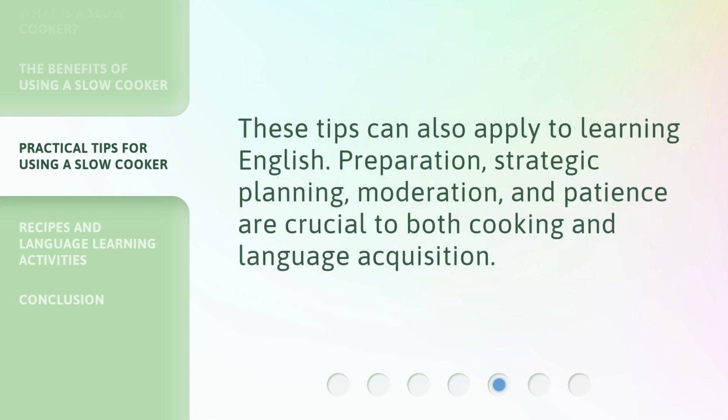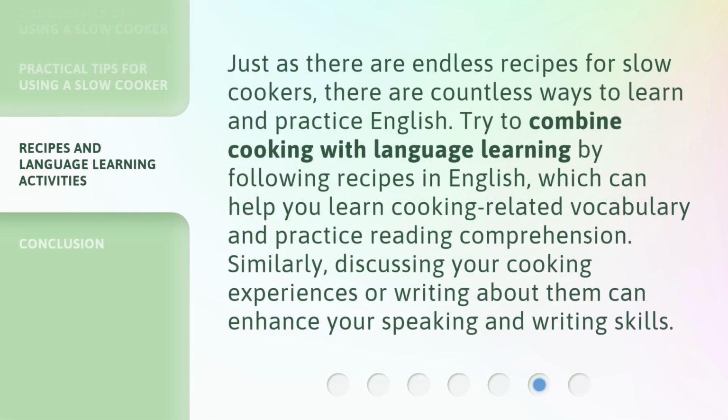These tips can also apply to learning English. Preparation, strategic planning, moderation, and patience are crucial to both cooking and language acquisition. Just as there are endless recipes for slow cookers, there are countless ways to learn and practice English. Try to combine cooking with language learning by following recipes in English, which can help you learn cooking-related vocabulary and practice reading comprehension. Similarly, discussing your cooking experiences or writing about them can enhance your speaking and writing skills.